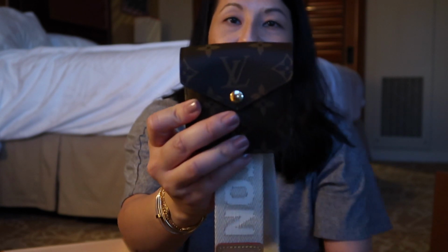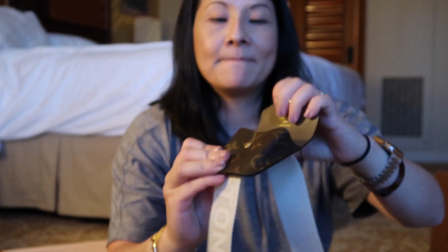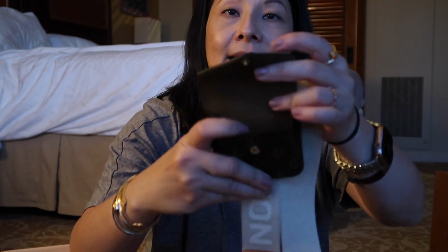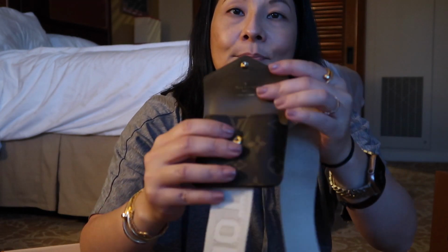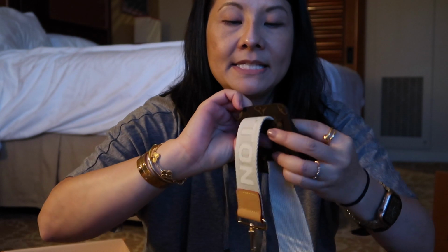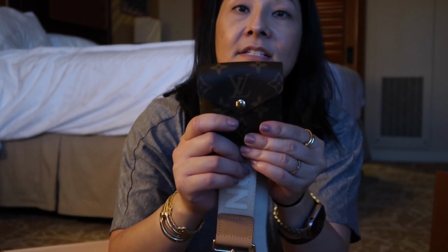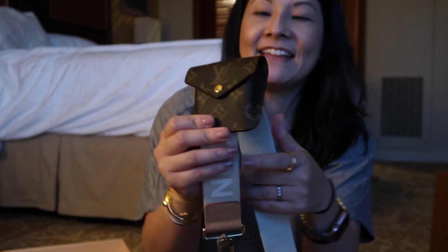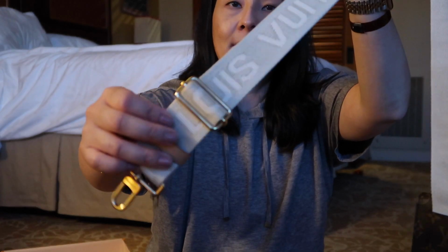And it comes with this cute little coin purse. So it's a basic coin purse, but it slips through the back like this, so you can use it as a separate piece. If you want to take this off, I believe you could, and use it as a separate little piece here for some extra bills, maybe cards, or maybe some earbuds would be really useful for, I think. But I just love this little canvas strap, and it, of course, is adjustable.